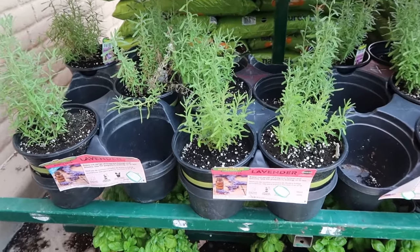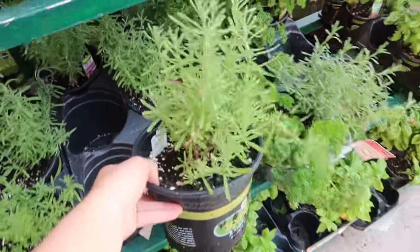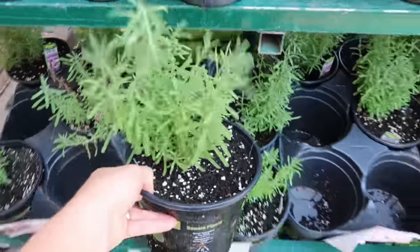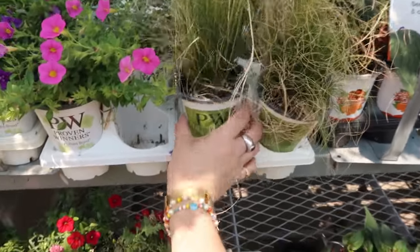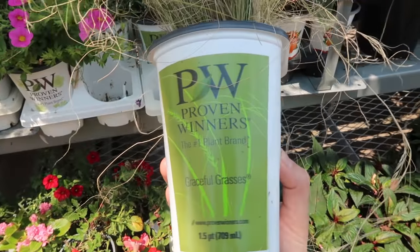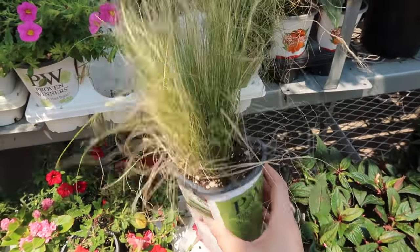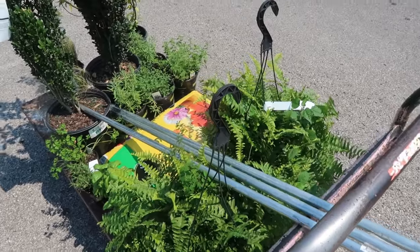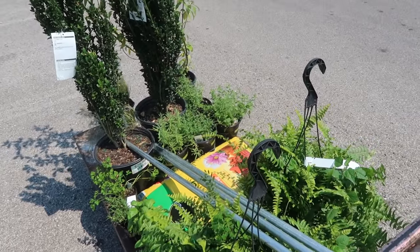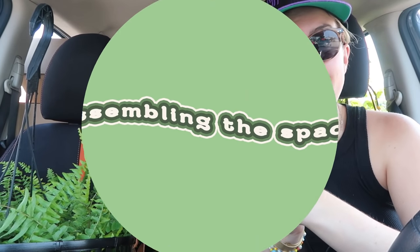I've read that lavender does really well in St. Louis, so I'm gonna pick up 2 of these. I'm gonna grab 2 of these grasses. They are supposed to be heat resistant, and I think they'll add a nice texture to the space and be the perfect little small plant I need. Now to figure out how I'm gonna put all of this into my car, because my car is completely full. We made it all fit, and now we just have to put the whole thing together.